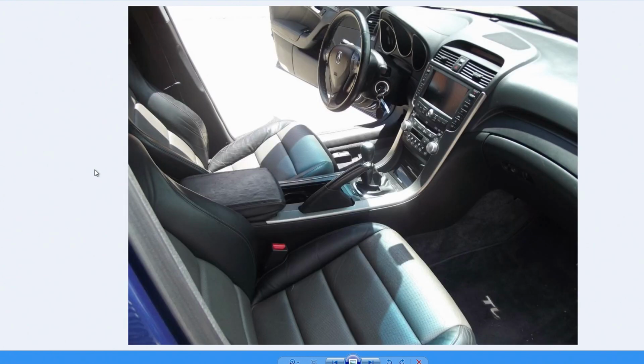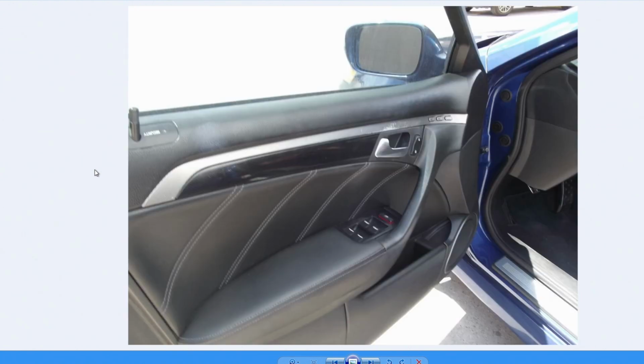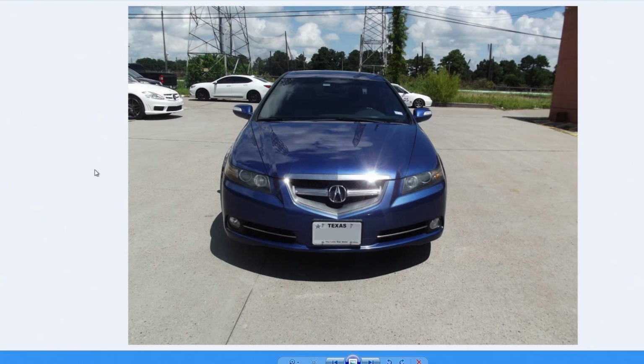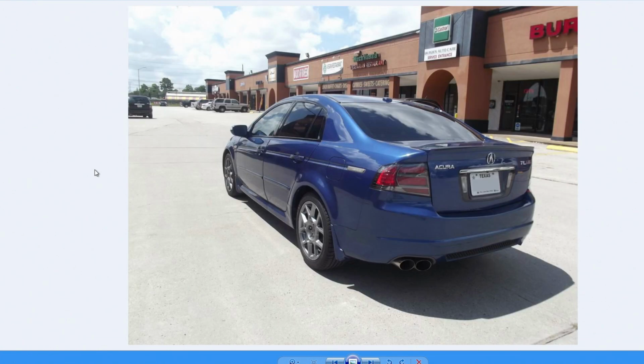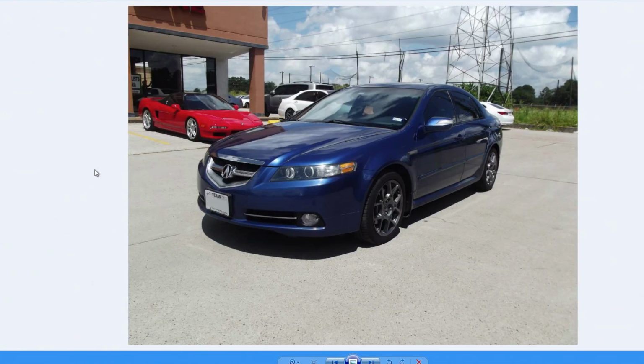All right, now to go through the pictures. And it's just a really nice sedan with a 6-speed and everything you could want in a car that you'd have to daily. This might be a surprise to you. This is one of my favorite Hondas ever made. And it's one of the best Hondas ever made. I desperately wanted to buy one instead of my first newish car.